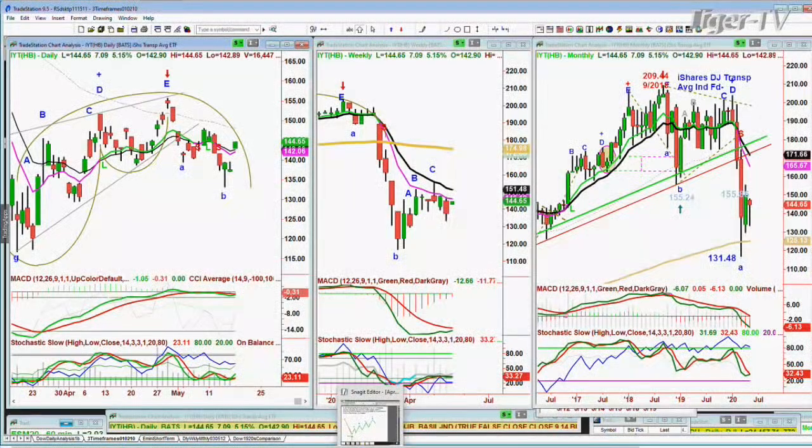Yes, so within the context of what we're looking at, I want to look at the IYT. There's no relationship here between the financials doing terribly and the transports doing horribly. Well, the transports are at 144, up 7, up 5%. You know what? It's still a horrible looking chart in the weekly and daily. What's the relationship to the Dow theory? Well, there's no real relationship. We're in a completely different world there, so that kind of is out. We just can't discuss it right here.